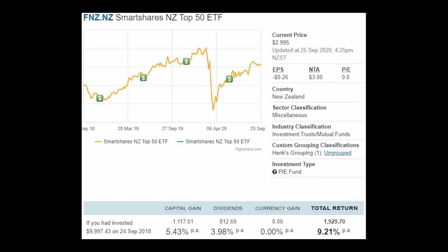Although you are putting more eggs into the few big companies' basket, so if those companies don't do that well, the fund will definitely suffer. Overall, the New Zealand Top 50 has been performing extremely well over the past 2 years, with a return of around 9.2% per year.